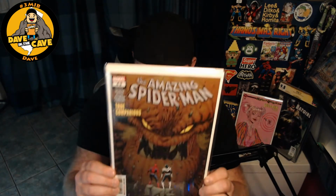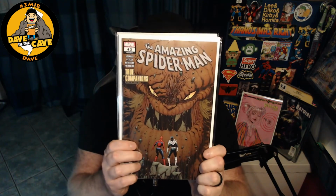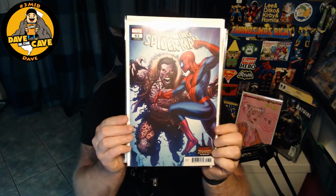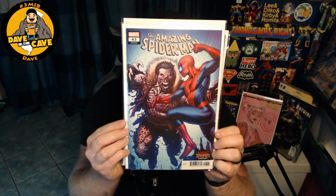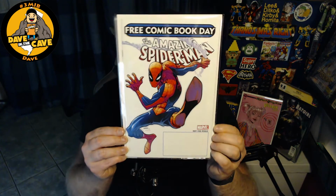So let's jump into the Marvel stack. Again, these will tend to be Spidey heavy as always. We'll start things off with Amazing Spider-Man 43. Here is your cover A. Here is your variant, cover B, Marvel Zombies up in the mix. Craven looks pissed. And then I also picked up this from my local comic shop. Seems to be all the rage right now.